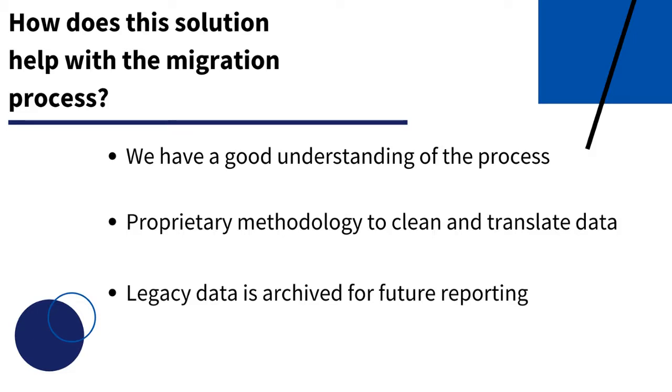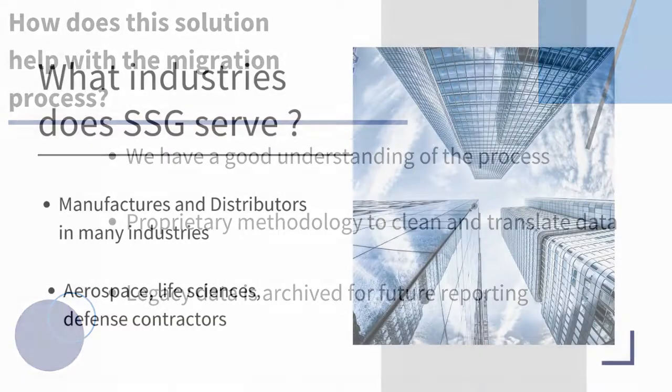That's a great question. I think part of it is going back again to our expertise with legacy Infor systems. So we have a very good understanding of the data structures, tables, business objects, etc. And also a very good understanding of how that data needs to be translated into Business Central. So using some of our proprietary processes to clean, kind of scrub, translate the data into a new format for Business Central importation is really the value of this tool, in addition to the archiving of the historical data as well.